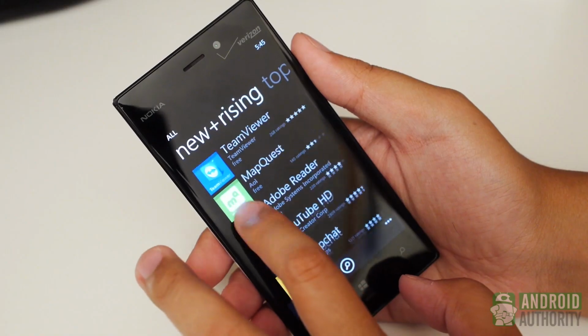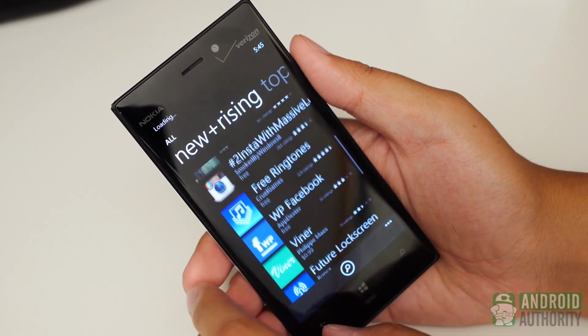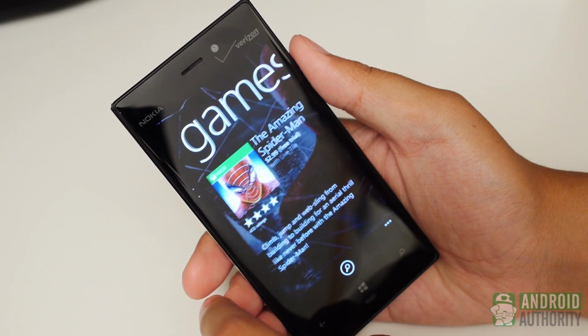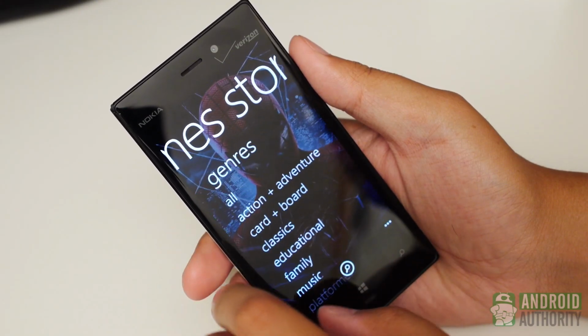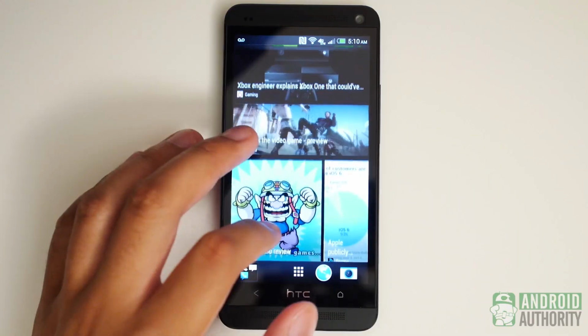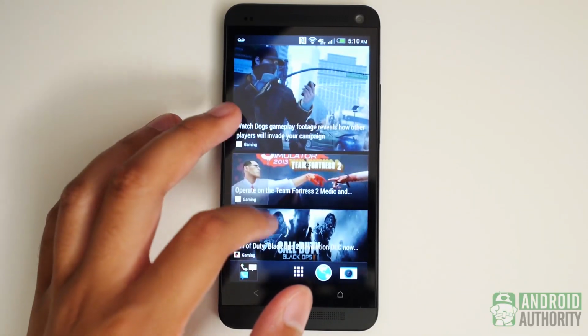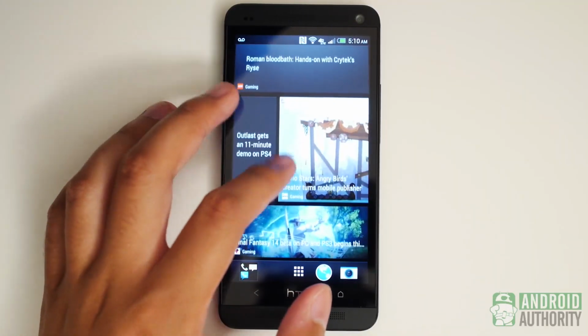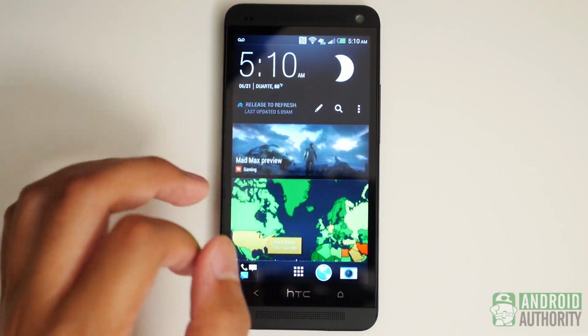As far as apps go, the Windows Phone ecosystem obviously has quite a ways to go before it rivals Android. But what you do get baked into Lumia's WP8 works pretty well. Now on the other end, HTC took their love it or hate it Sense UI and gave it a major overhaul in the HTC One. What used to look bloated and somewhat too spaced out has been a bit flattened. It's still a little spaced out, but cleaning things up really helped.